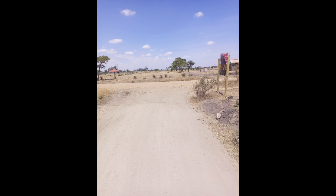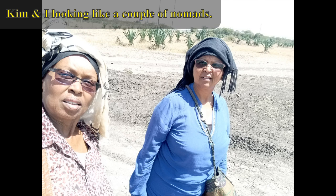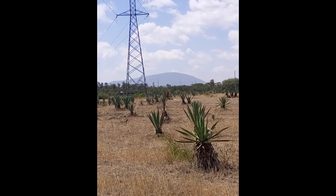This is where we are now. This is a whole other completely different side of Juja. You can see us here looking like a couple of nomads, because that road you've seen, we walked on it for like an hour and something inwards until we got to where we were going. These are a lot of sisal plantations, as you can see, on the side.